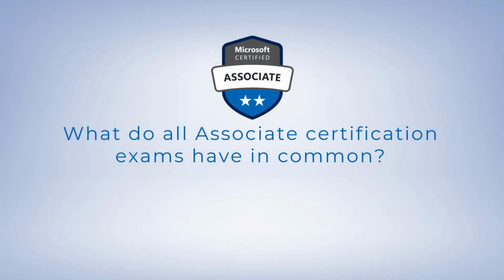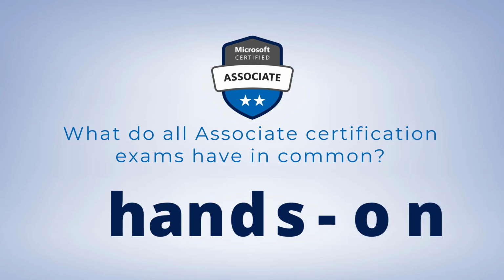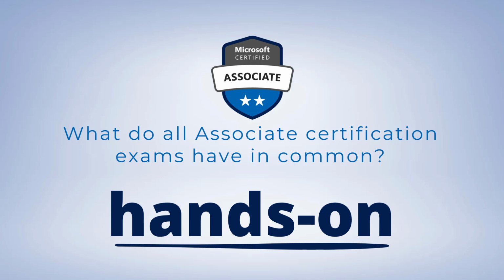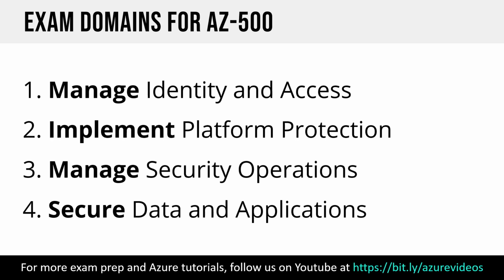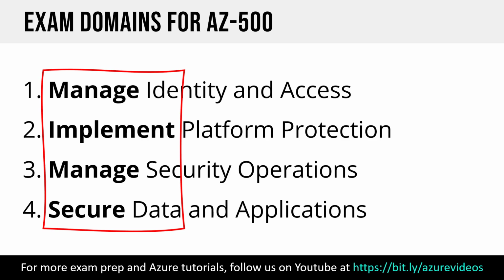So I mentioned that at the associate level, Microsoft expects 2 years of experience, but what do all these associate level exams have in common? Well, they expect that you have hands-on experience, and you'll notice this when you look at any of the skills measured documents for an exam. So just taking AZ 500 as an example, you'll notice that for the objective domains, we see verbs like manage, implement, manage, secure. So there's a lot of doing involved in these associate level exams, so you're really going to have that hands-on experience. There is truly no substitute.